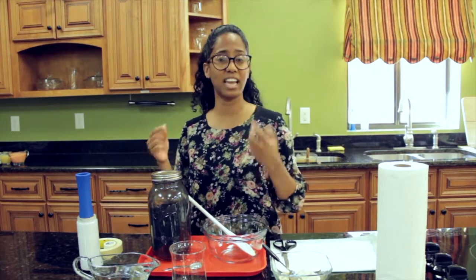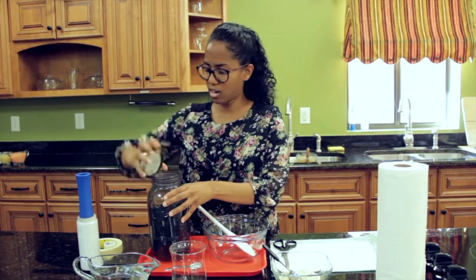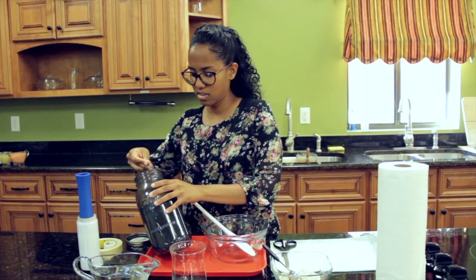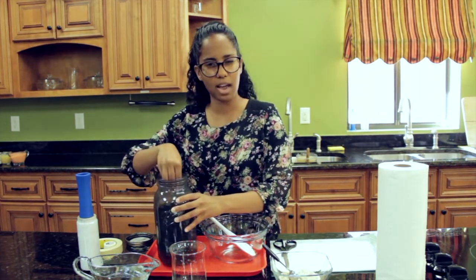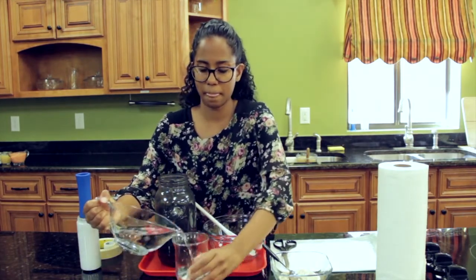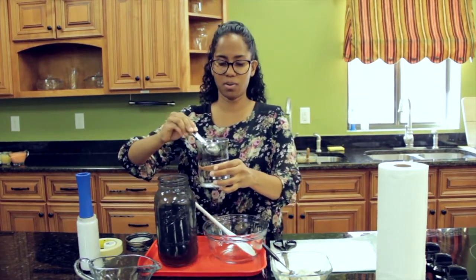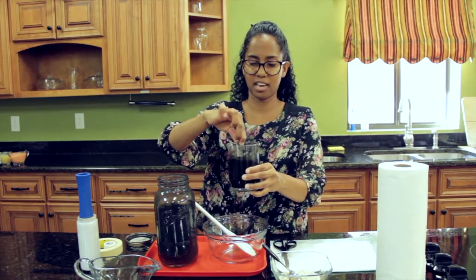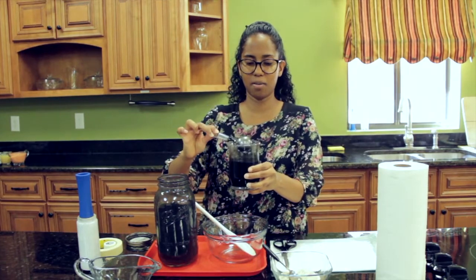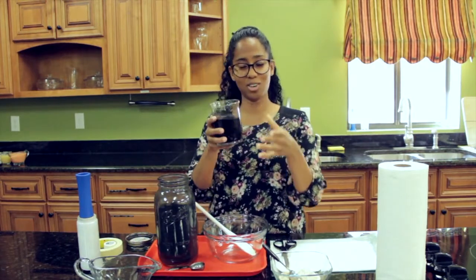First, I'm going to show you how to take it if I had something going on internally. I have my charcoal here. I'm actually going to add my water first, about 8 ounces of water, and then I'm going to add a tablespoon of charcoal. I'm going to mix that all around, and believe it or not, it may look kind of interesting, but it has no taste. I'm going to show you.